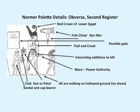In back of Narmer is his sandal and cupbearer, who has a symbol in front of his face, which could be a star or Siba, or a flower petal, perhaps a lotus, although this could be a Mesopotamian symbol, similar to that representing Venus. I think this is more likely a star symbol representing the netherworld. Under this symbol is a club, indicating slave or servant. Now I translate this composite star club as servant in the netherworld.